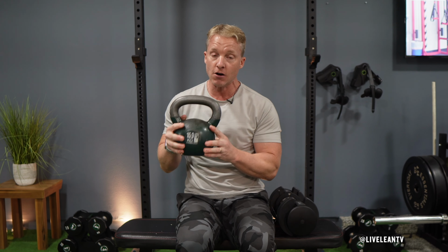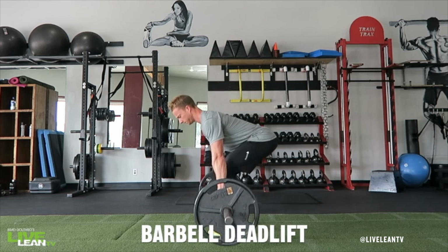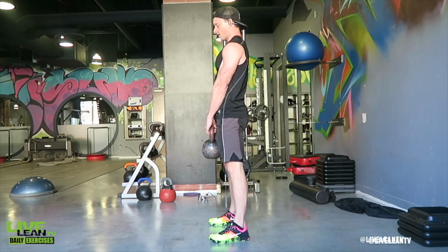So ultimately, I love kettlebells because they're a versatile tool with endless possibilities for exercises. For example, if you're scared to deadlift because you've been told that deadlifts hurt your back, the kettlebell deadlift is an excellent deadlift progression that is easy for beginners. And just to be clear, deadlifts don't hurt your back. Deadlifts done wrong hurt your back.